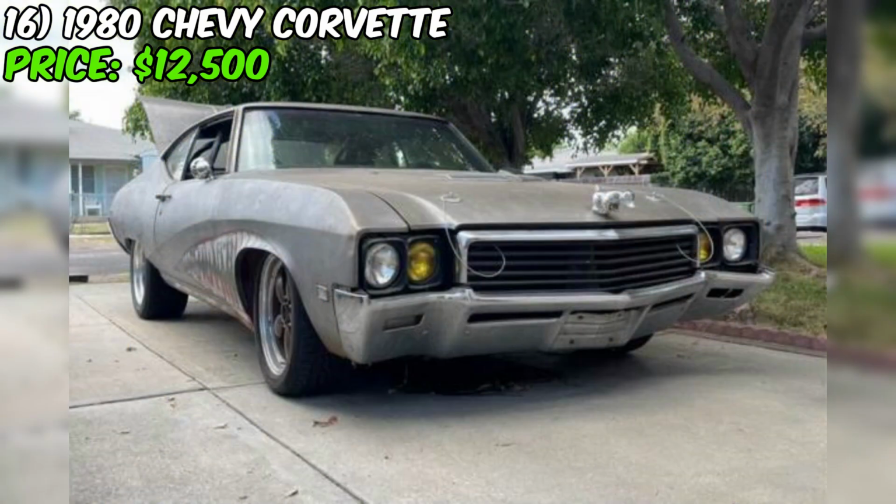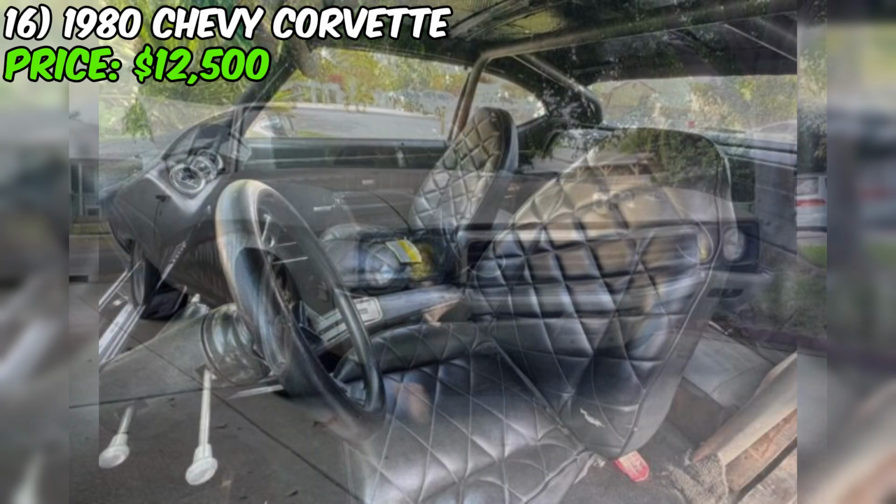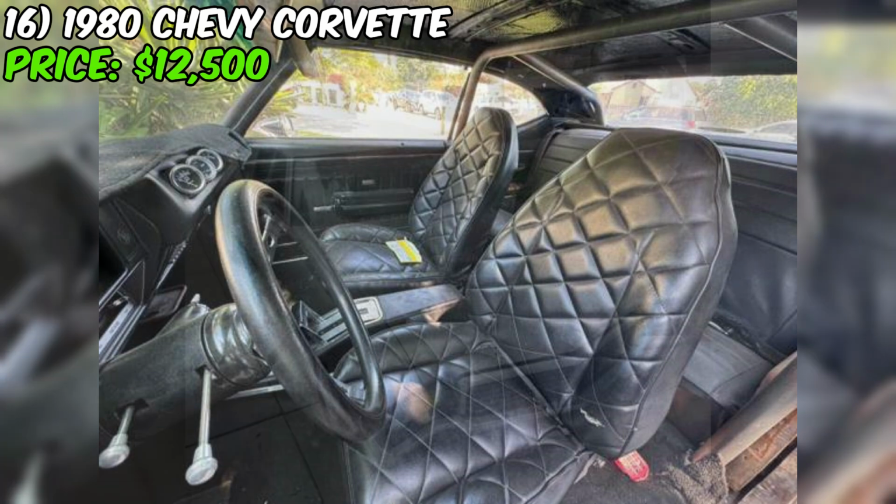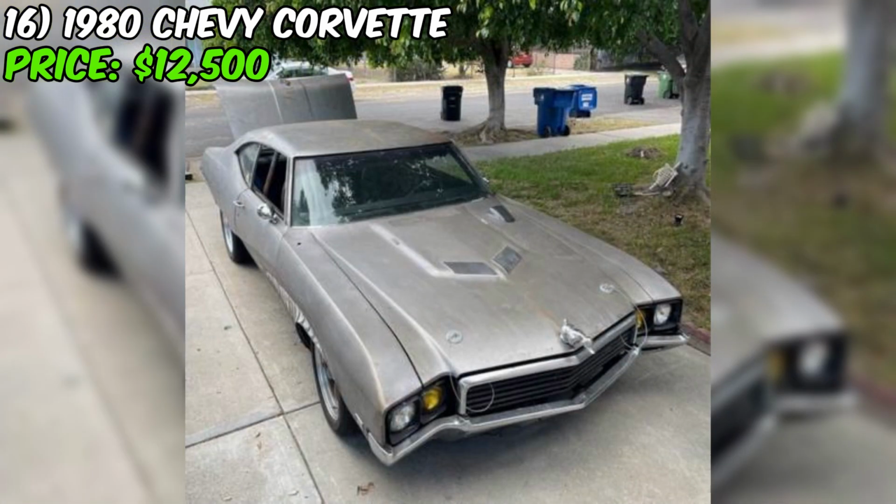Just keep in mind that like any 40-plus-year-old car, you'll want to check for the usual suspects: frame condition, any potential fiberglass issues, and make sure all the vacuum systems are working properly. But hey, if you're looking for a classic Corvette that you can actually drive and enjoy without breaking the bank, this could be your ticket to C3 ownership.